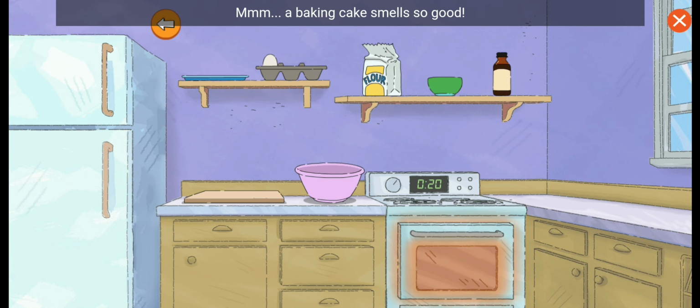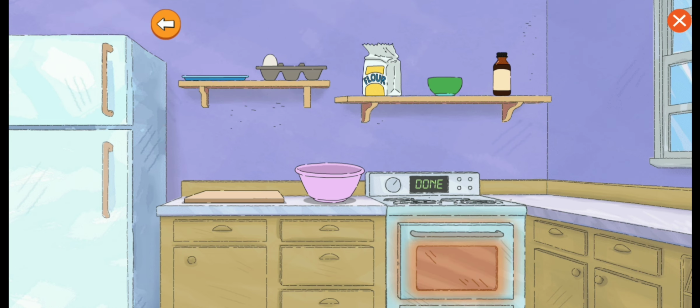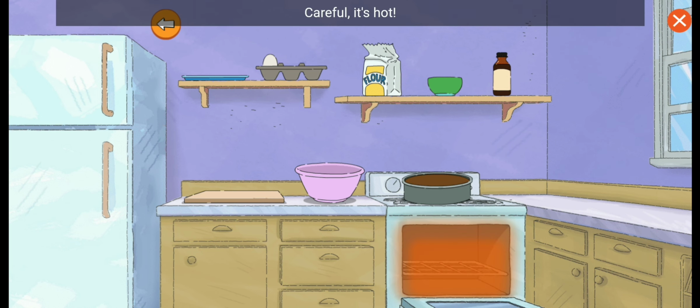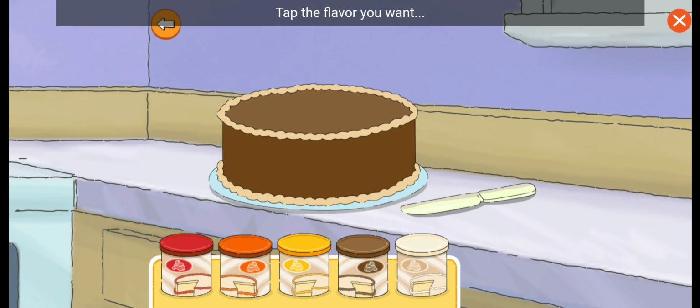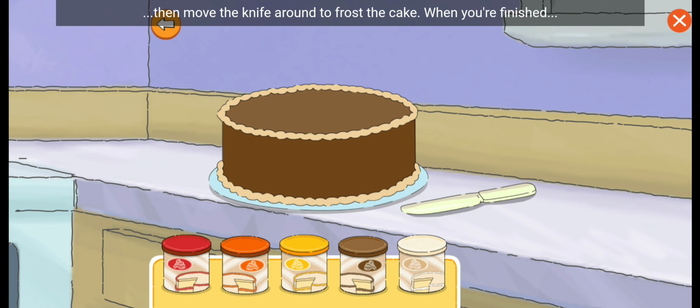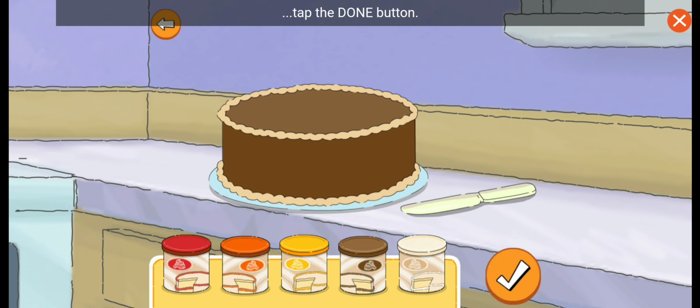Mmm, a baking cake smells so good. Careful, it's hot. Wow, that looks delicious. Just one more step. Frosting. Tap the flavor you want, then move the knife around to frost the cake. When you're finished, tap the done button.